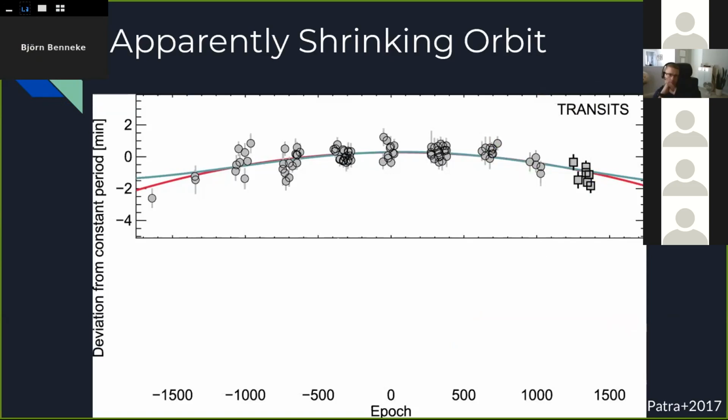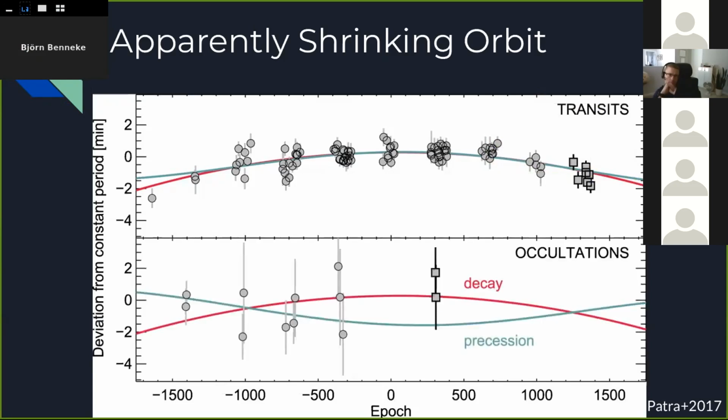So here we have many transits of WASP-12b from many different papers, all combined in this Patchwork 2017 paper. And they've tried to fit the orbit with a constant period. And if you look at the residuals of the timing of the transits with respect to that constant period, you see this downward curvature. And this is indicative of the timing between the transits becoming shorter. But if you look at the timing of the eclipses, they are equally consistent with the planet inspiraling, with its orbit decaying, or with the orbit being on a slightly elongated ellipsoidal orbit and that elongation precessing. So it's not clear what is happening here.